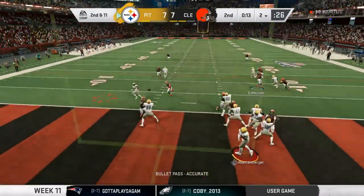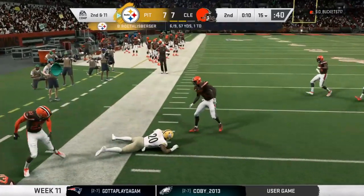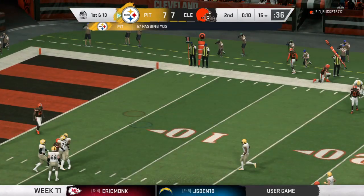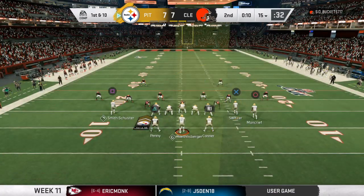Now Roethlisberger back into his end zone. He gets it to his running back, Rashad Penny. A gain of 13. It's a first down. A gain of 13 yards. First down, Steelers.